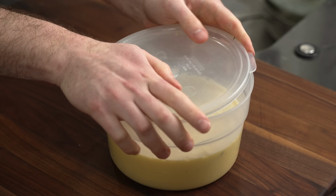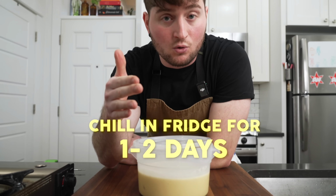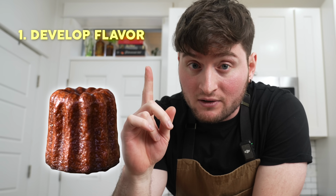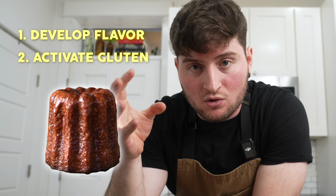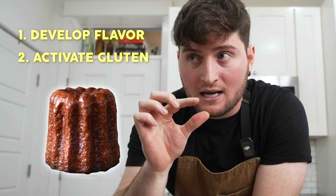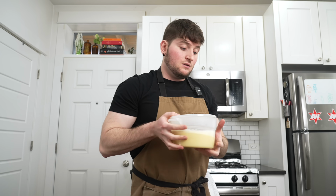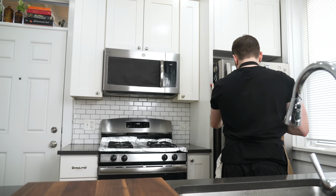So now I'm gonna put the lid on, slightly ajar here, and we're gonna let this cool in the fridge for 1, preferably 2 days. I know, it's a lot of time, but it's extremely important for this batter. It's gonna 1, develop flavor, and 2, help that gluten activate, which is important for the consistency we're going for on the inside of the custard, the inside of the cannelé. Into the icebox with thee.